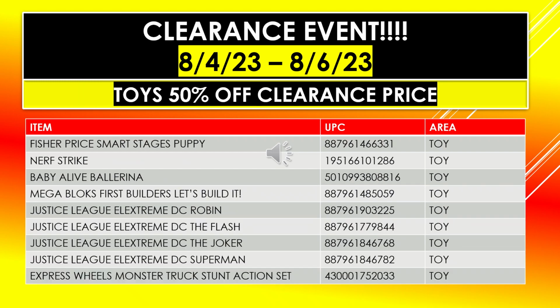Okay, and there are quite a few toys going to be happening in this clearance event, running August 4th through August 6th. We have Fisher-Price Smart Stages Puppy, Nerf Strike, it's like a Nerf gun, Baby Alive Ballerina, Mega Blocks First Builders Let's Build, Justice League Elextreme DC Robin, Justice League Elextreme DC The Flash, Justice League Elextreme DC The Joker, Justice League Elextreme DC Superman, and there were others, but they were still boxed up and I didn't think I should open the boxes. So if you're looking for those Justice League items, there's tons of them going to be in this clearance event.